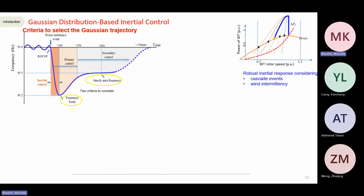Also, we are particularly interested in this medium point because it allows for cascade events. That means if, let's say, a frequency event happens, you're helping with inertial control, and immediately after a few seconds, a second cascade event occurs, we still have more action to play here. For example, we landed here, we still have kinetic energy, we can inject extra power and come down. So it allows us more actions.